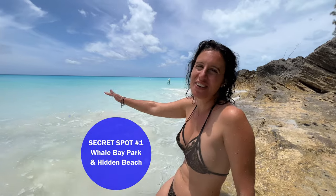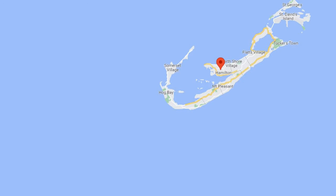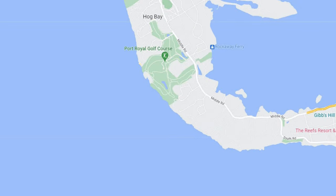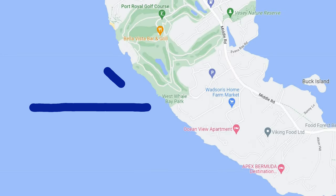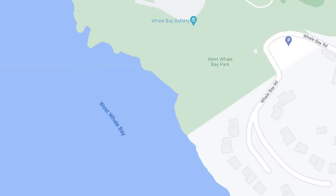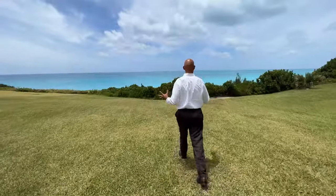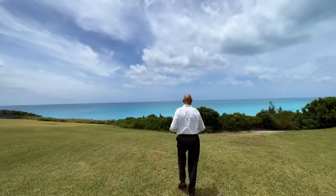Wow, this is absolutely the best beach ever. Welcome everyone to Bermuda. Bermuda is an amazing island. Tons of beaches, lots of hidden spots, and our goal today is to show you some of those. We got an awesome taxi driver to take us to some of these places, and as you can see, as we followed south down, we got to West Whale Bay Park. That's right, the site of the hidden beach, and not too far away, the site of the hidden fort. We'll show you in a minute, and let's go check it out.